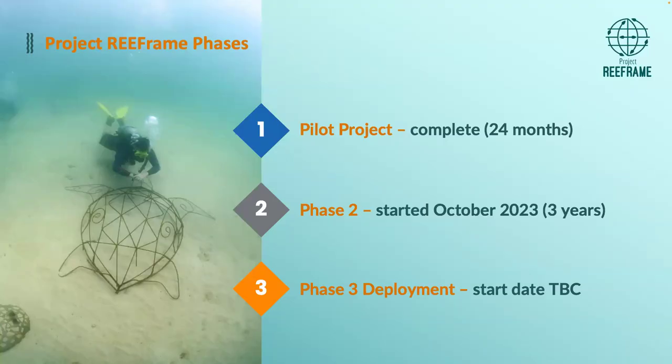I'm going to wrap up over the next couple of slides. The first phase was the pilot project, and its objective was really for us to test out materials, test out methods, test out the optimal depth for doing the coral propagation.